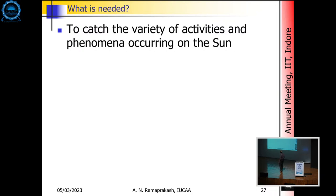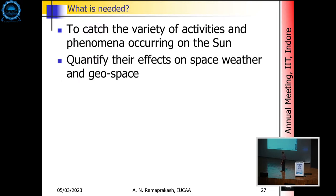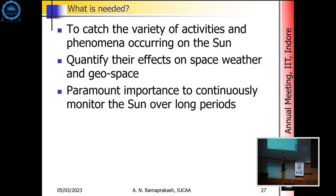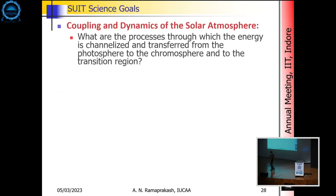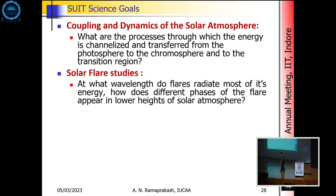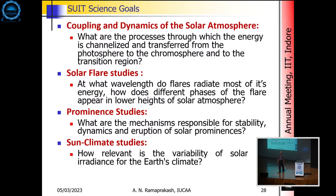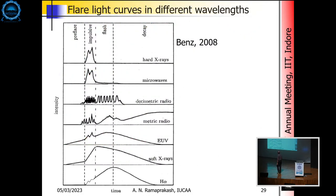So the aim is to catch the variety of activities on the sun on a continuous basis, 24/7 through the year, quantify their effects on space weather and geospace, and it's important to do this over a long period of time. A short balloon-borne experiment or a rocket experiment is not going to give us enough data to understand the small time variations over short periods versus the large variations over large periods. So coupling and dynamics of the solar atmosphere, how energy gets channelized, solar flare studies, prominence studies, sun-climate studies, in various ways, those are the 4 key topics.